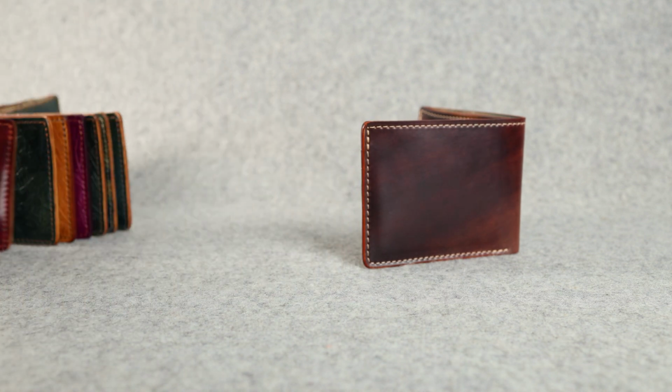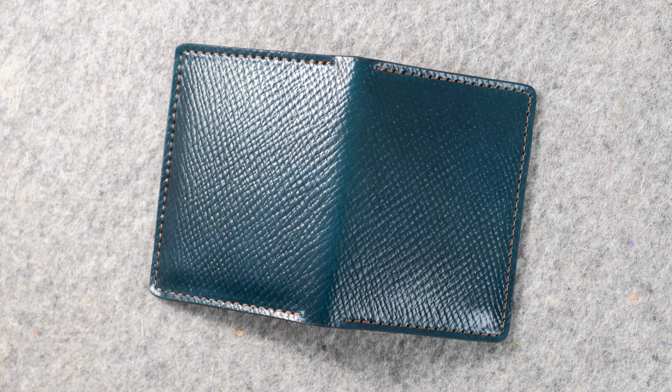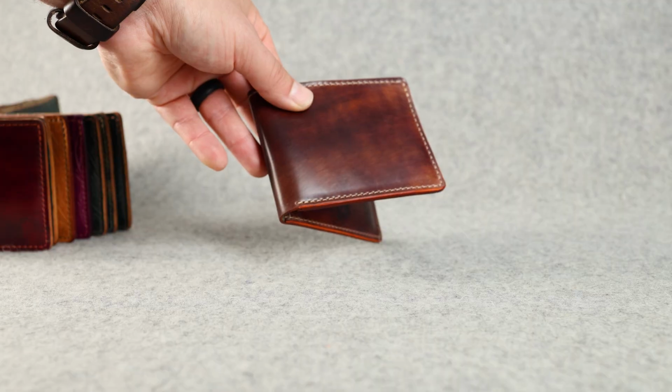The theme of this next event is texture. So we have everything from marbled shell cordovan to inverted. We've got some Western texture, some boxboard, we've got some bison. In addition to all of those great and unique textures, we have a bunch of different wallet styles. Let's start off first with a Johnny the Fox.